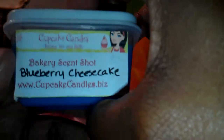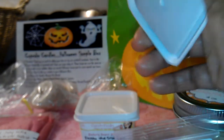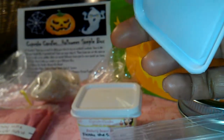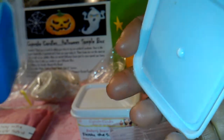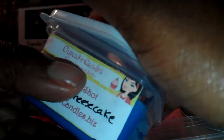And then this is blueberry cheesecake. And I don't think I sniffed this one. Let's see. So that's what it looks like. I'm not getting as much scent from this just yet. I get more of a blueberry scent from this cake piece that I just showed you than I do from this blueberry cheesecake bakery scent shot. So we'll see. We'll see when I melt it.